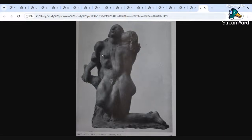And finally, we've got Alfred Turner. I think it is easy to dismiss Turner because there's just so much. This is a real great age of sculpture. There are some amazing sculptures going on. Again, genuinely some of the best ever seen in England, or Britain, I should say. But what Turner's trying to do is very different to everyone else. He is almost alone, both stylistically and thematically.